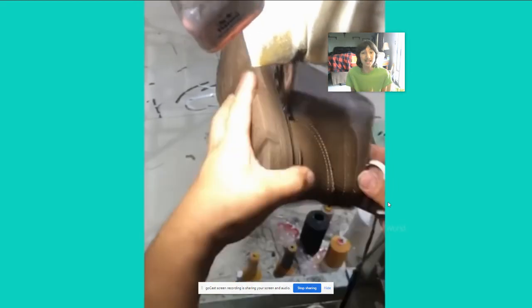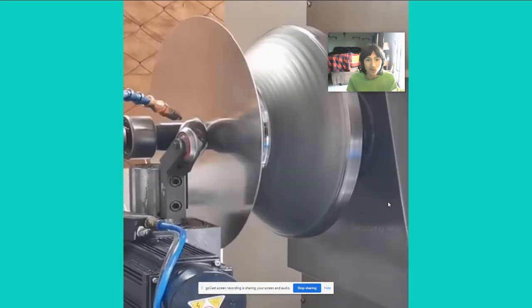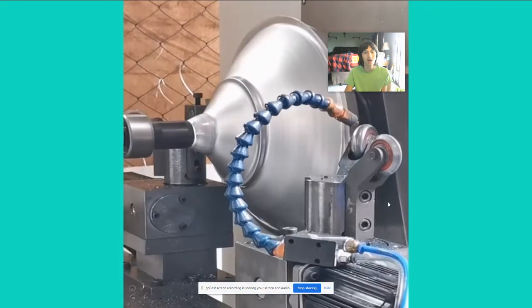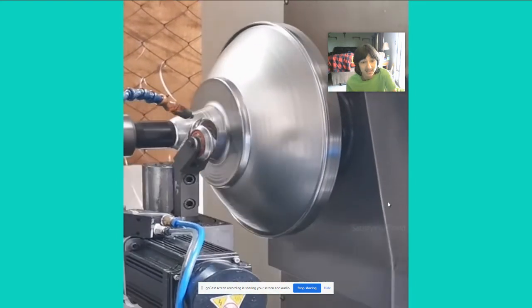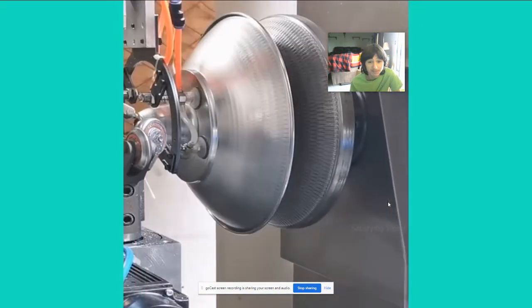Oh, you're making a shoe. That's how they make shoes now. Oh my goodness, that is like. Guys, I am like getting very satisfied by this. Let me know if you guys are satisfied.